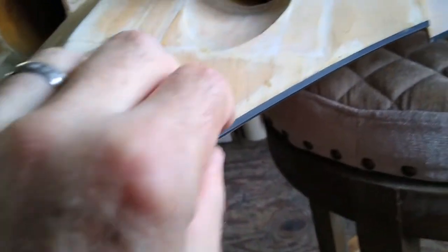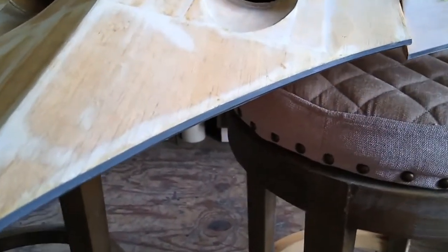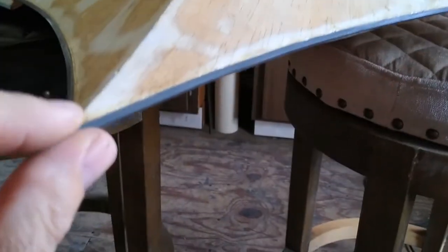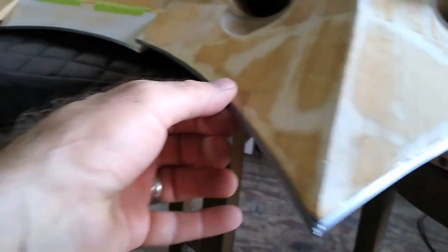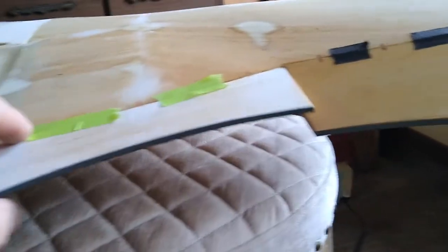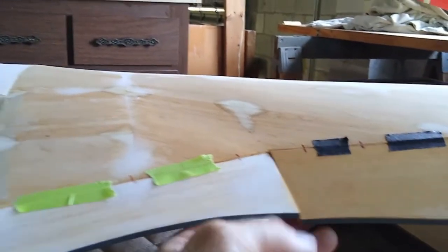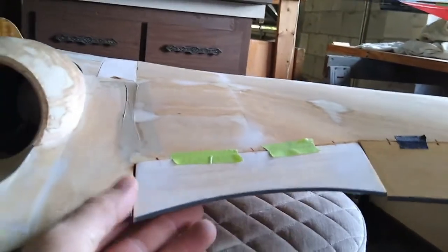Let's see what else. I made the edges of the chine here out of ABS triangle stock, to bring everything to a point, and it seemed to work pretty good because everything was about 1/8 of an inch, and it's really close. Maybe a little bit of putty will help it out, but that's really cool. Like I said, I had to actually make these after the wing was constructed because the geometry of everything according to plans was totally off and wrong.